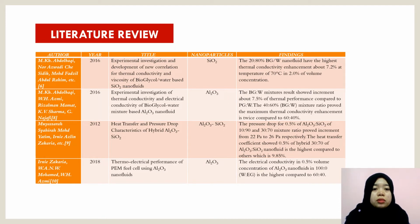So the next one is experimental investigation of thermal conductivity and electrical conductivity of bioglycol water mixture based aluminum oxide nanofluid. So the nanoparticle used in this article is aluminum oxide. The finding is that the bioglycol and water mixtures showed an increment of about 7.5% in thermal performance compared to propylene glycol and water. The 40 to 60% bioglycol water mixture ratio proved the maximum thermal conductivity enhancement is twice compared to 60 to 40%.